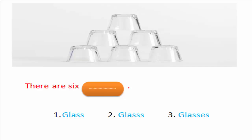Why do we add es in English? Simply because the rule says all the nouns, كل أسماء, that end with double s, we have to add es. It means es in English in the plural form. So the correct answer is: there are 6 glasses. We move on to the next exercise.